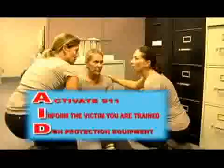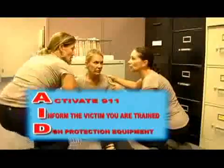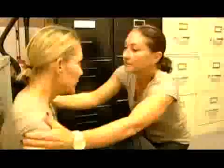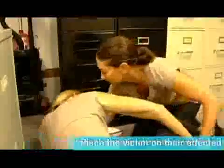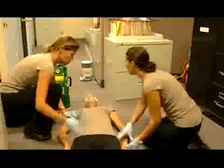A stroke is a true emergency. Employ the acronym AID. Document the time of onset. If breathing is present, place the victim on their affected side. Administer emergency oxygen. Continue to monitor breathing.